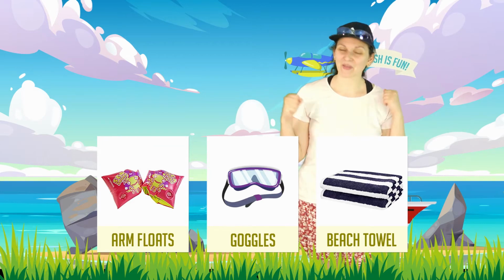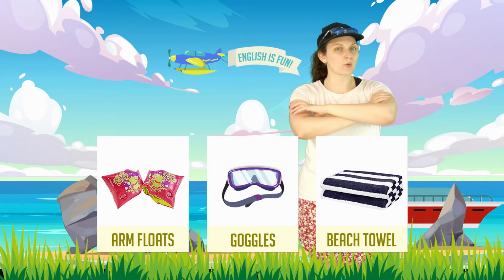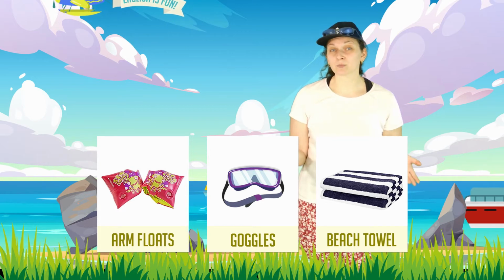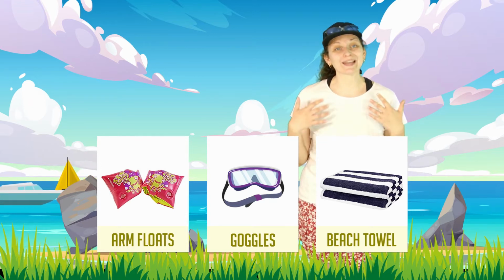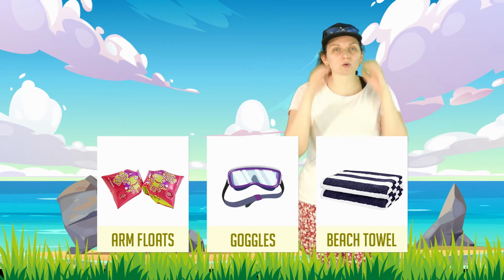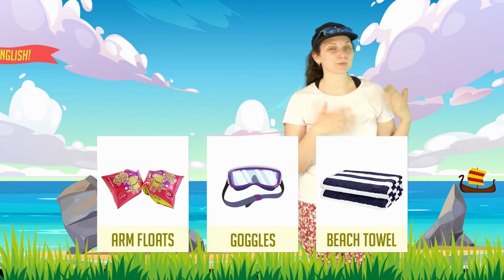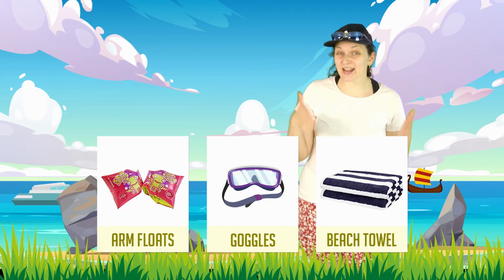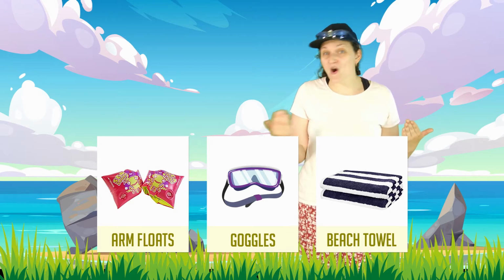Ready? Okay, well, let's see. Arm floats. Where would you wear them? You would wear them to go swim, right? Or at least, even if you don't swim exactly, you would use them in the water. What about the goggles? Also in the water, right? And last we have the beach towel. Yes, you use it at the beach, but do you actually take it with you in the water and get it all wet? No, you don't.